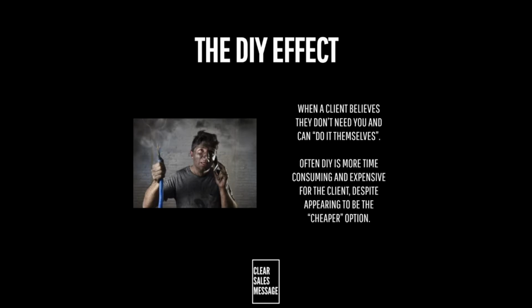Professionals might charge more, but the value of your time and the cost of materials and any issues can soon mount up. Doing something yourself is never free, as your time and the cost of your errors can soon add up. And it's those elements that are hidden from you and make you falsely believe that doing something yourself is the cheaper and easier option.